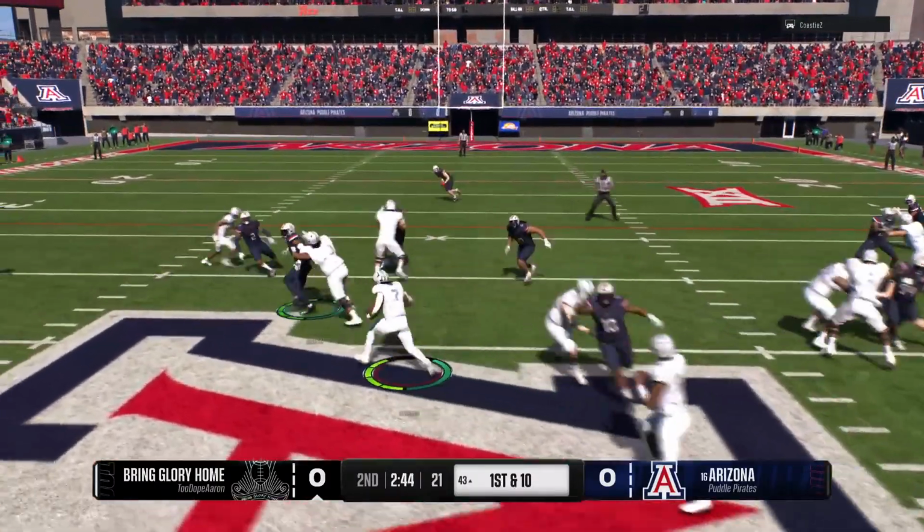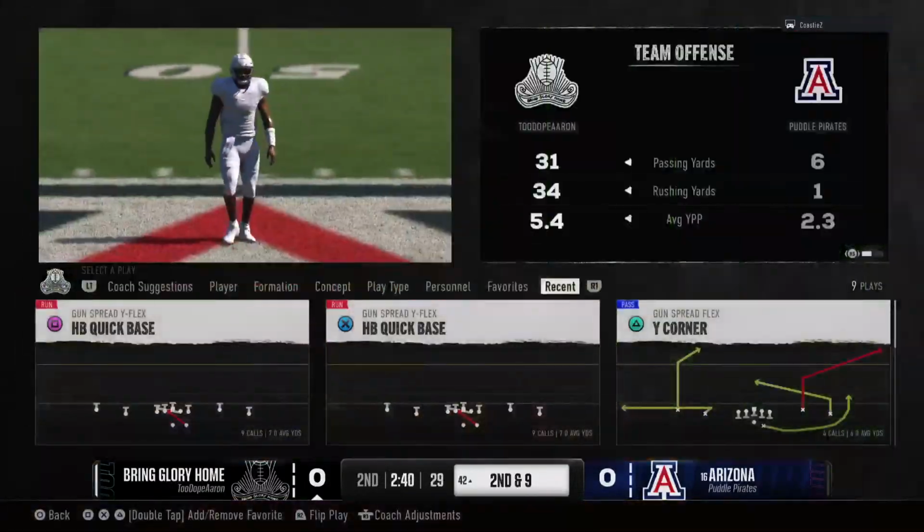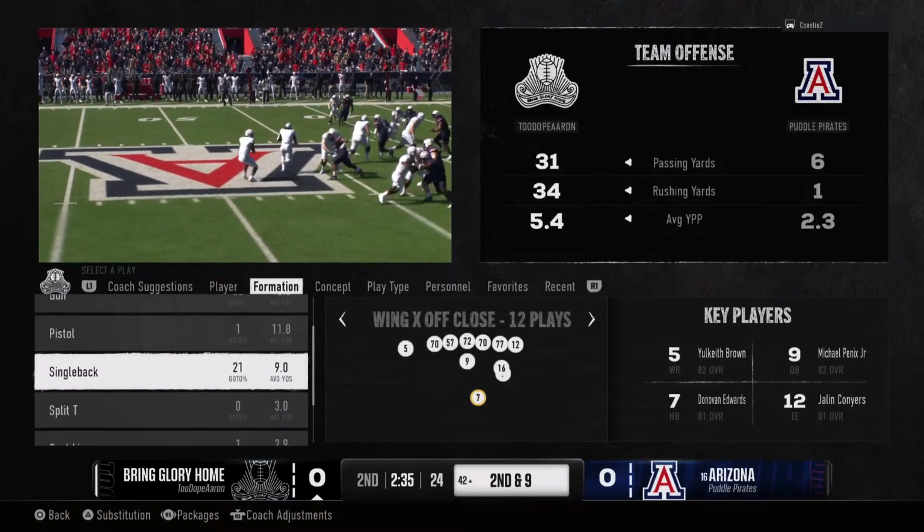And it's so nice then to have this guy at running back too, right? Because you could throw it to him on 3rd down or hand it off. And he's got the vision and the athleticism to go pick up that first down and keep the drive going.